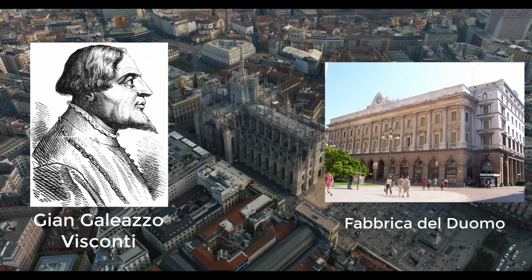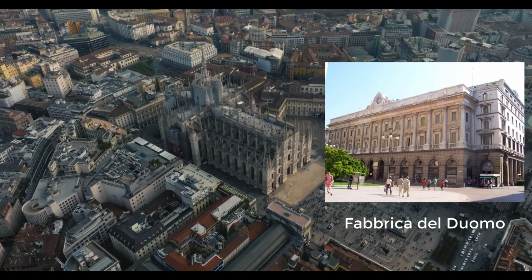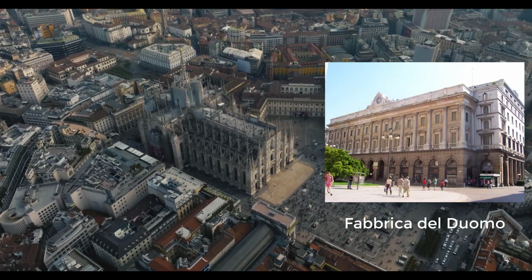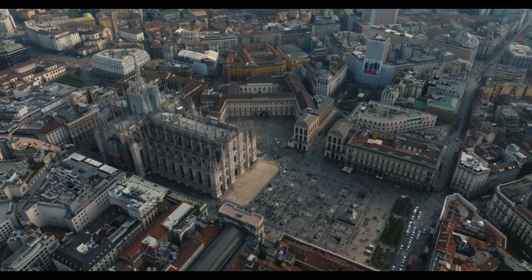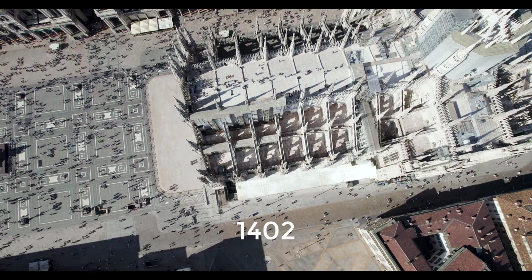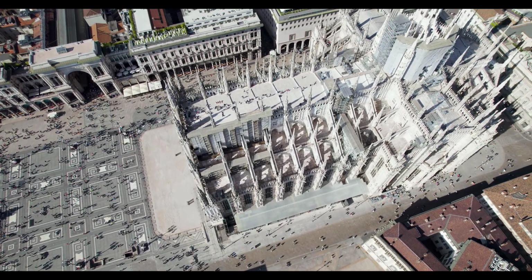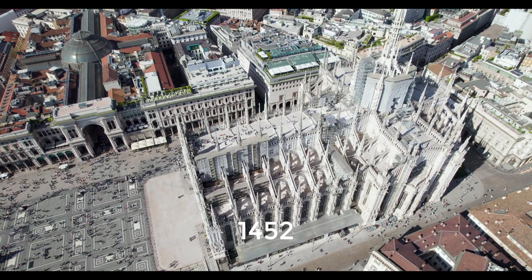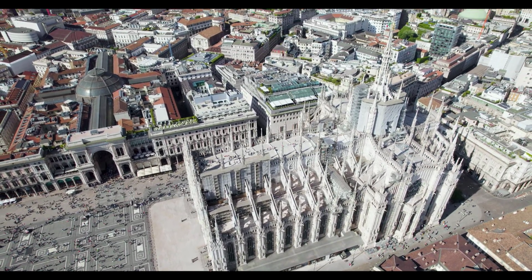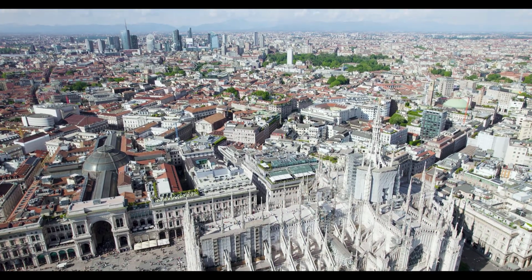del Duomo, which had around 300 employees, led by first chief engineer Simone da Orsenigo, who initially planned to build the cathedral from brick in Gothic style. 16 years later, in 1402, almost half of the cathedral was completed, and in 66 years, in 1452, the nave and the aisles were completed up to the 6th bay. But by 1480, the construction stalled almost totally due to a lack of funds and ideas.